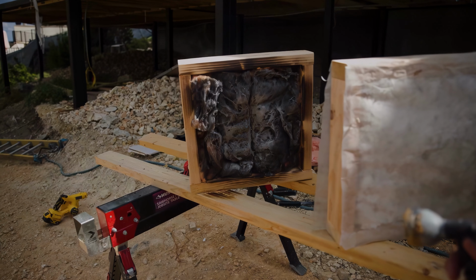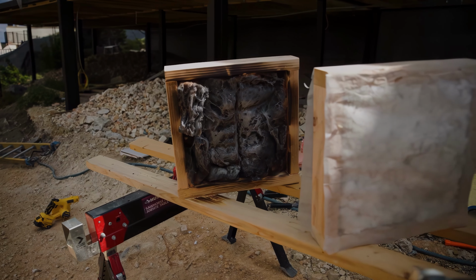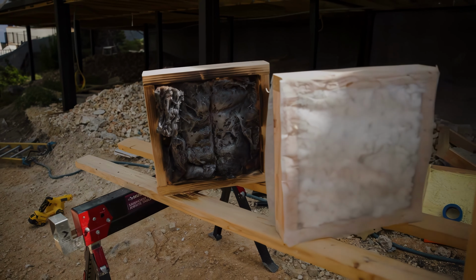So that's it. We practically burned it all, you see. Fiberglass insulation works great. I'm satisfied. This is a very good effect, very good insulation. So next, blow-in insulation. Let's go.